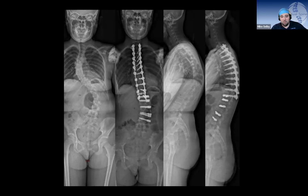So I think this case is a bit out there. Time will tell as to whether this was the right thing to do or not. But hopefully, it's just going to give a good result going into the future.